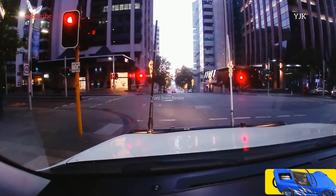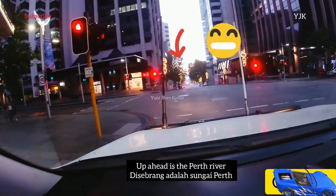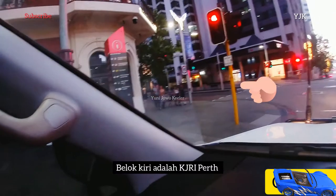The park, and then we're going to get Langford, and then we're going to get Parkwood. So that is the beach. Yeah, the river. That is the river. And on the left is the Indonesian consulate, yeah? Yeah, further down, on the left.